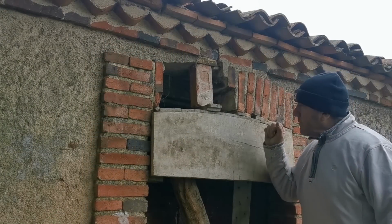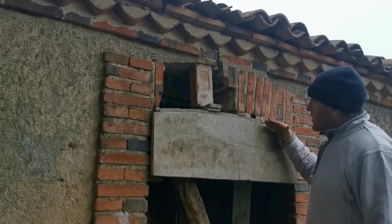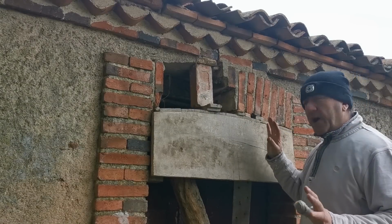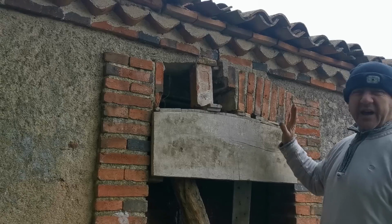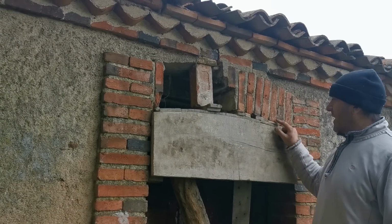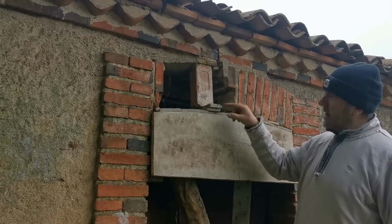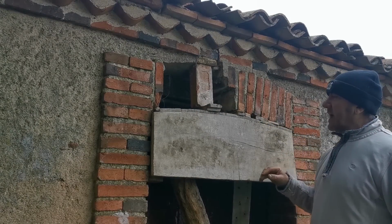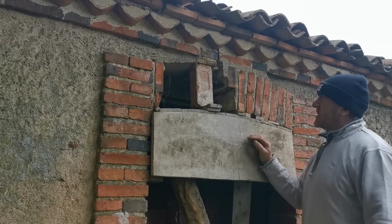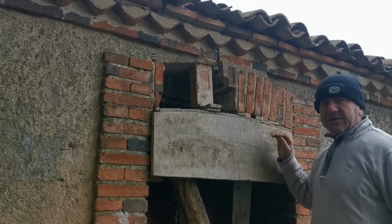Okay, what I've done, I've put the former in, as you can see. The shape of it's not quite right. It's just a little bit out, but it's okay. I've just packed these out just to support this, and as I put each brick in, I'll just support it with a little bit of packing, so it's fine. It saved me making one. It's much easier. It's not like it's a massive arch and it's supporting tons and tons. It's fine.